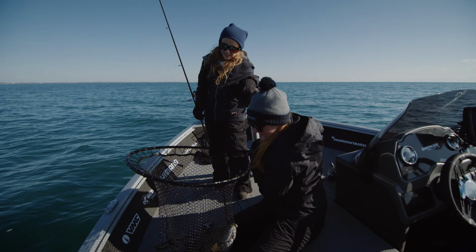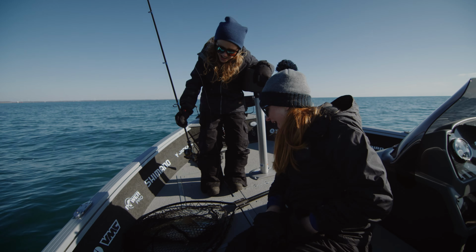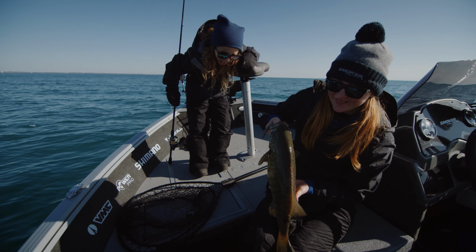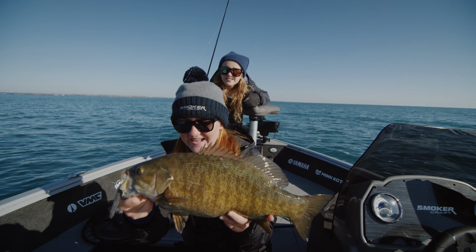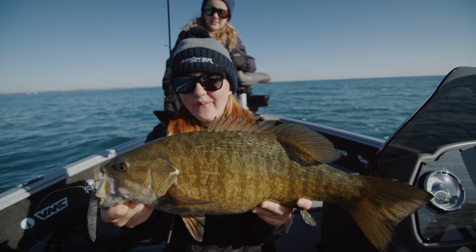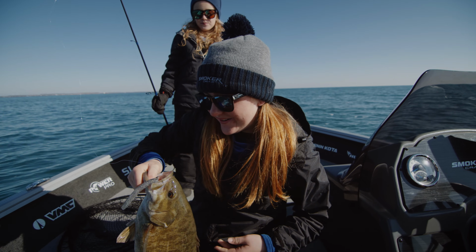Claira has just landed a big fish on the tube shot. I think this is probably your biggest smallie you've ever caught. It is. It is a big fish. Look at how well that thing is hooked too. Woo! Are you ready to weigh in? Mm-hmm. I know I am.